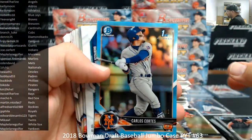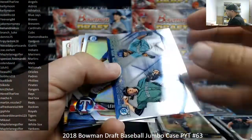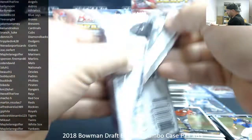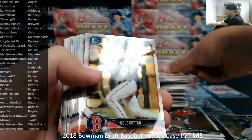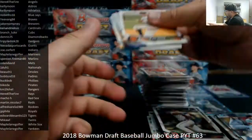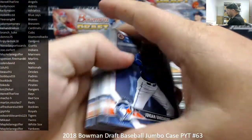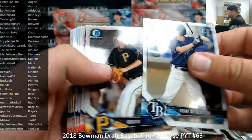Got a sky blue refractor of Carlos Cortez for the Mets, number 402. Mets belong to Odin David. A Colwyn red. There we go. Got a sky blue paper to $4.99. Josh Stover's Mariners.